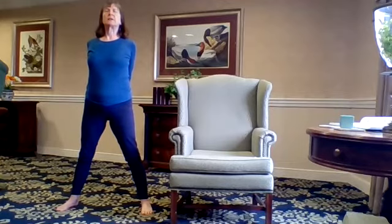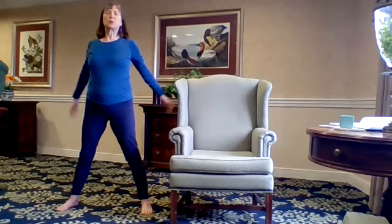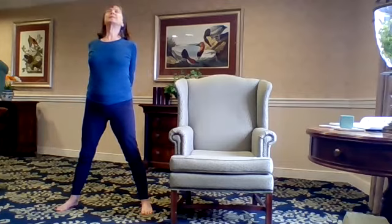Or if you don't need the chair, bringing your hands behind you, squeezing the shoulder blades, lifting the heart, looking up. If you're sitting in a chair, you can reach back, holding the seat of the chair or the arms. Or if it doesn't work for you to hold your hands, you can cross elbows and just hug elbows. Again, if it feels safe, you can close your eyes.